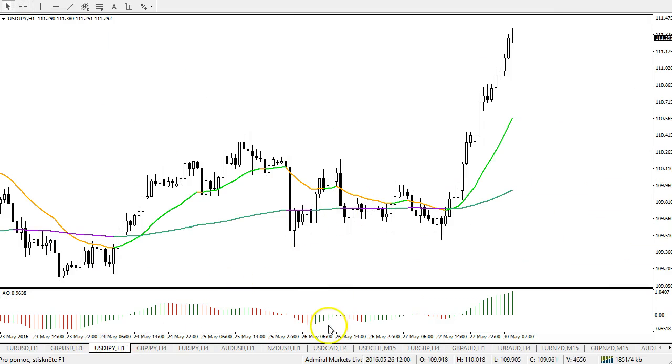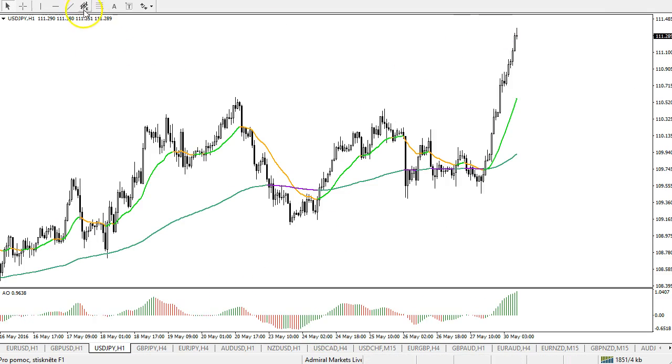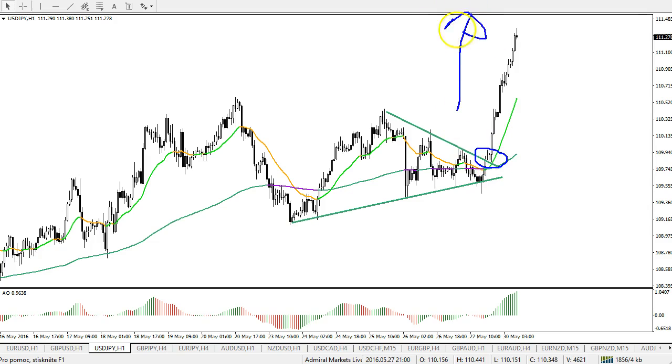Dollar yen 1 hour chart had a great basically contracting triangle right here. Beautiful setup actually. Just very nicely built. Great contracting triangle. Contracting triangle broke. We got a good momentum to the upside.